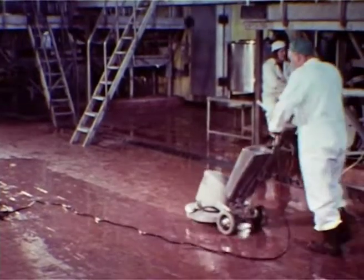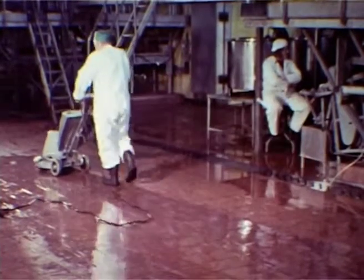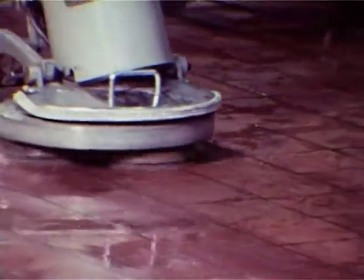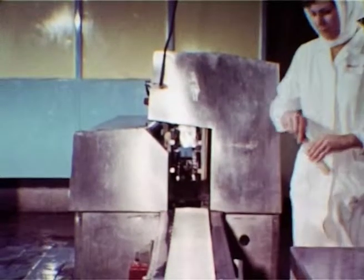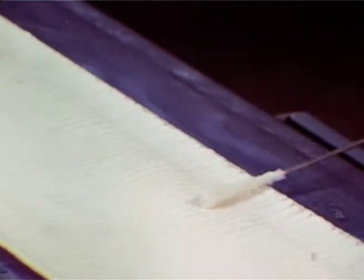Concern for cleanliness can be seen everywhere in the production process. The whole factory floor is washed over every day. No battleship in Nelson's fleet could have had its decks more thoroughly scrubbed. And daily samples are taken from the machines as yet another hygiene safeguard.